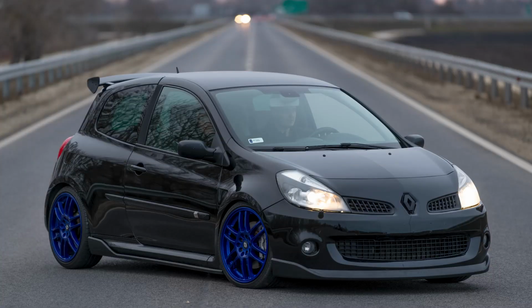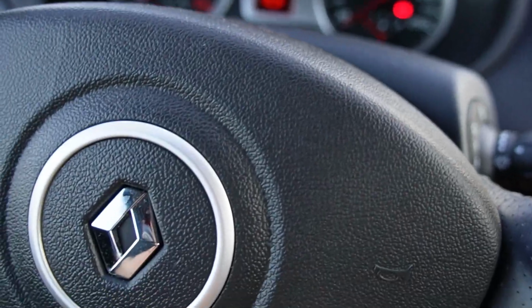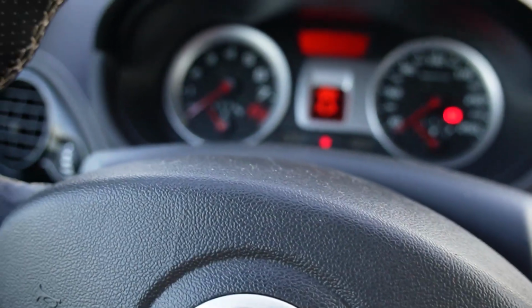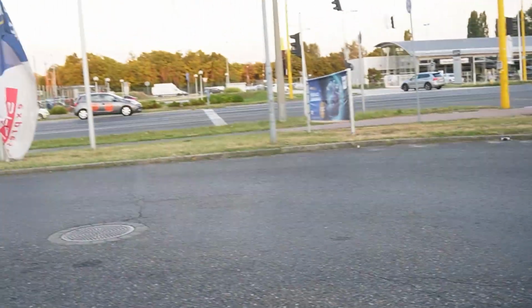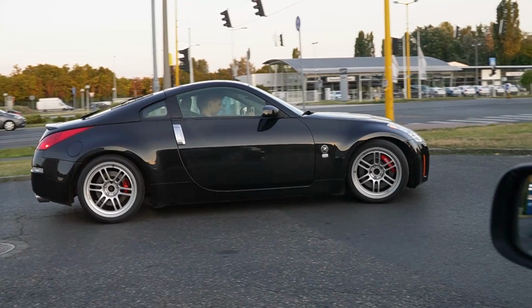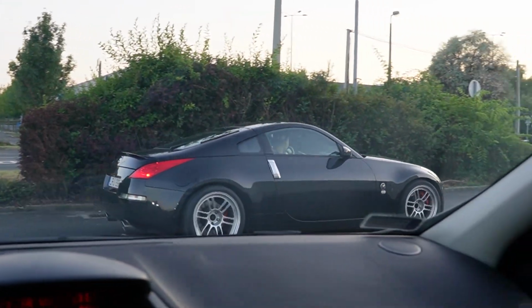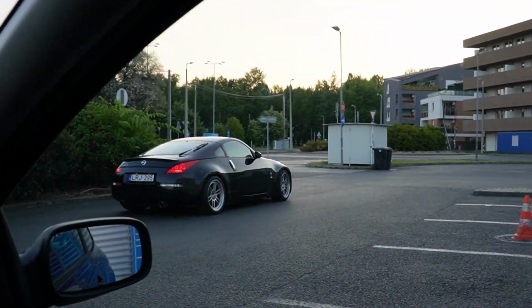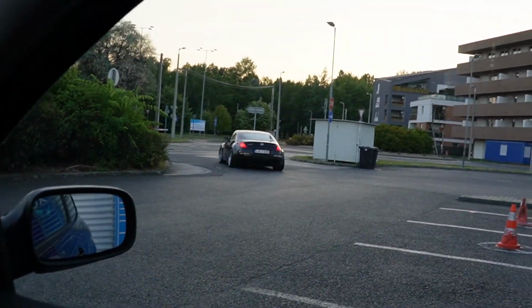Howdy, howdy, howdy. As you can tell, I'm not in the city, because, well, I may have stolen Balázs's Clio. It's got some Gordony bits, lots of trash in it, but most importantly, it has an Akrapovic exhaust. And yep, that's Gergo right there. Balázs is driving his UZ. We're going to see which car sounds better, so to speak.